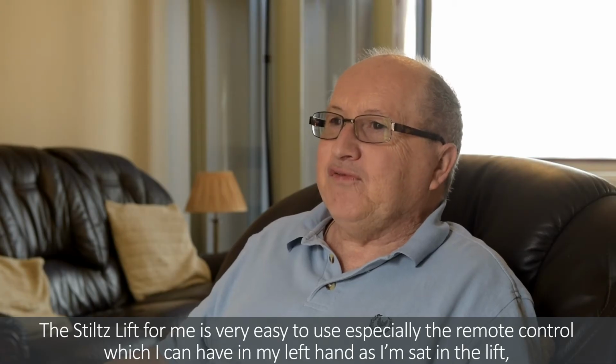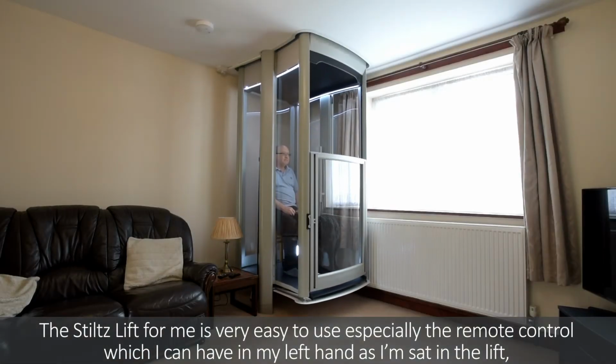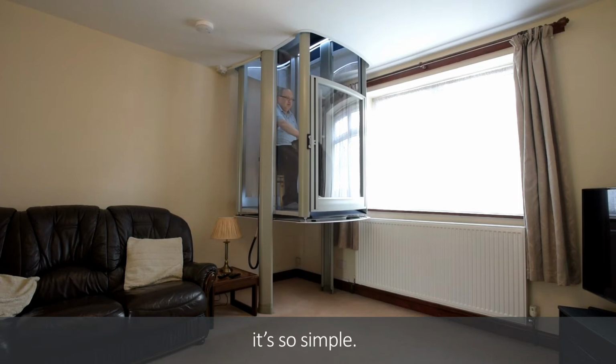The Stiltz lift for me is very easy to use, especially the remote control, which I can have in my left hand as I'm sat in the lift. It's so simple.